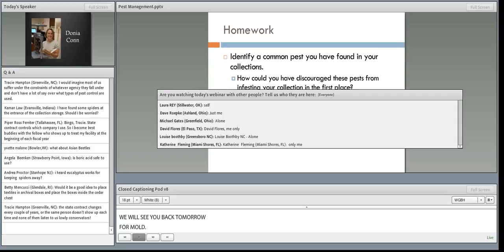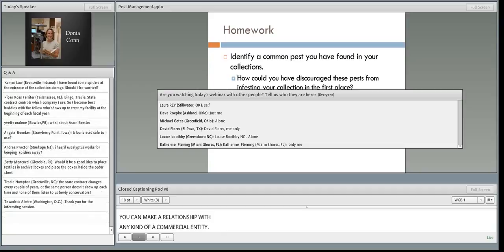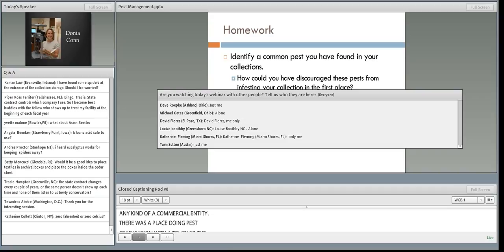Okay. And someone else had asked about freezers, how can you get access to a larger freezer than a home chest freezer? I've heard you can make a relationship with a commercial entity. I can't remember where I read this, but there was an institution doing pest eradication with a reefer truck. Those refrigerated semi-trailer trucks that you can rent will work as well. So that's another option.